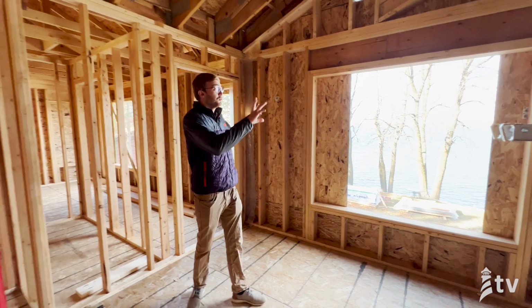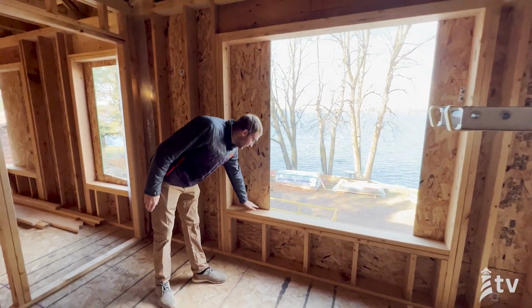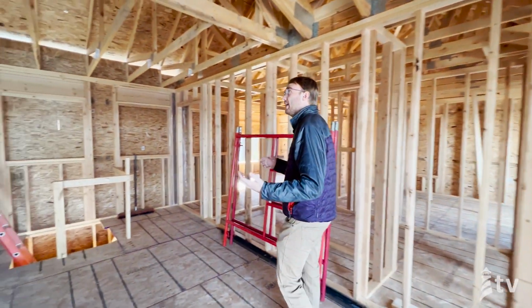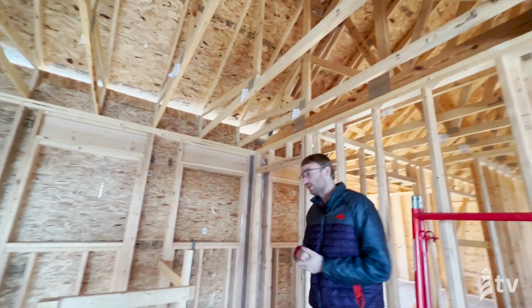So you can see, you really get a feel for this living room space here. We do have the vaulted scissors truss in this space, big openings. You can see again, these will actually get cut out right before they set the windows because there's no need to cut that out and let any additional moisture in here until the windows are set. You can see the rest of this space is gonna have a flat ceiling, so we'll actually have a blown-in insulation in this space and a spray foam in that vault area.